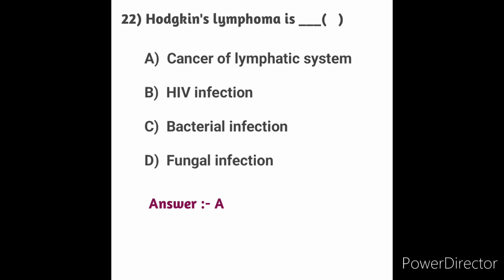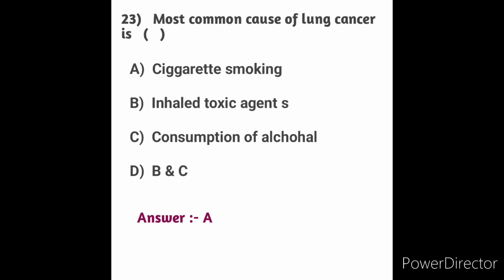Okay friends, next, move on to question number 23: most common cause of lung cancer. What is the most common cause of lung cancer? Options: A cigarette smoking, B inhaled toxic agents, C consumption of alcohol, and D, B and C.